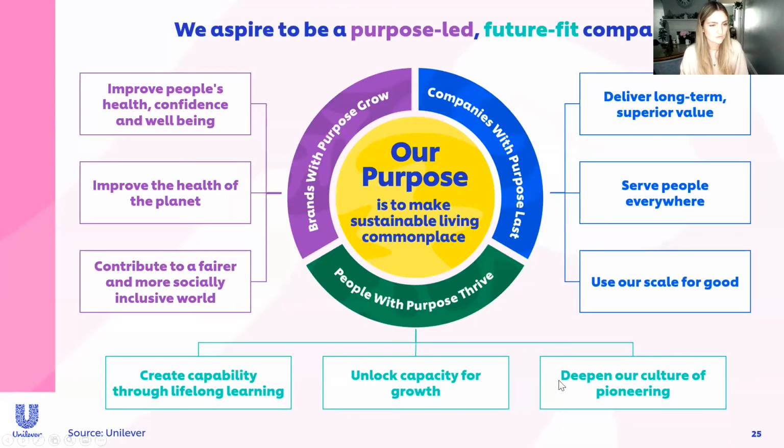And I promise I won't talk too much through all of this, but the next slide shows you actually how we try to get there. And if you ask anyone at Unilever how we work, they will tell you our compass. Our compass is what guides us.